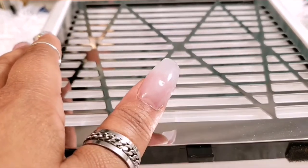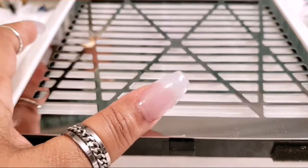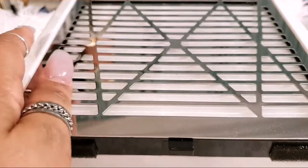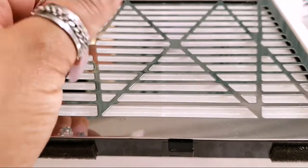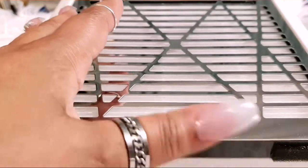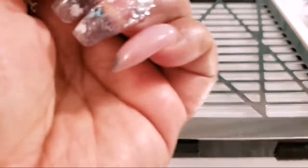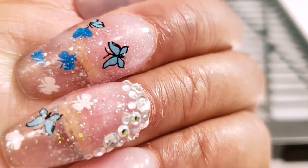I haven't had a chance to use the rhinestones and the gemstones yet, but I'm looking forward to playing with them. Art is that time for you to enjoy yourself and express yourself, and I can't wait to play around with my goodies. So hopefully I'll get a chance to use the pink that I showed you. This was my nails from this past week.